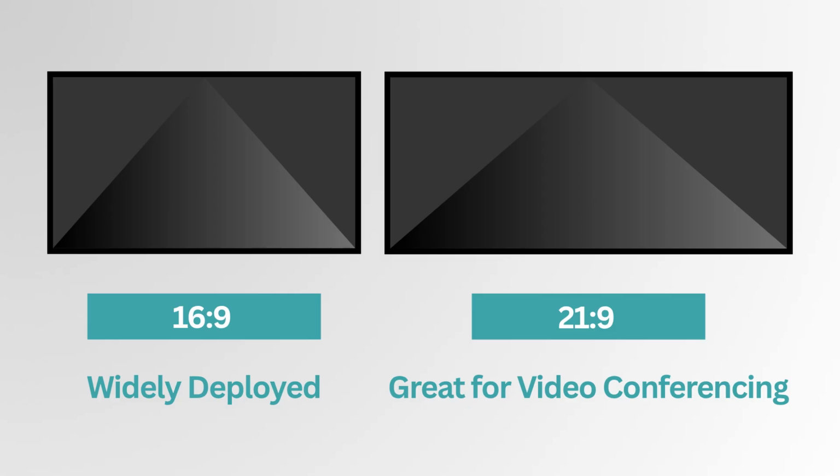Aspect ratio is another aspect to consider. Most screens are what's called 16:9 widescreen displays, and this is the vast majority of the screens you'll see in operation today. But we are increasingly seeing video conferencing applications using ultra widescreen displays, which are termed 21:9.